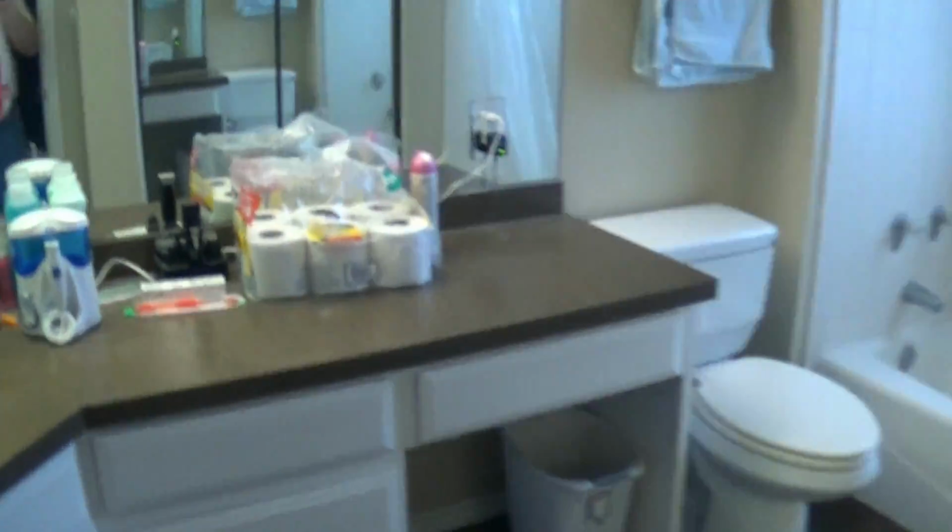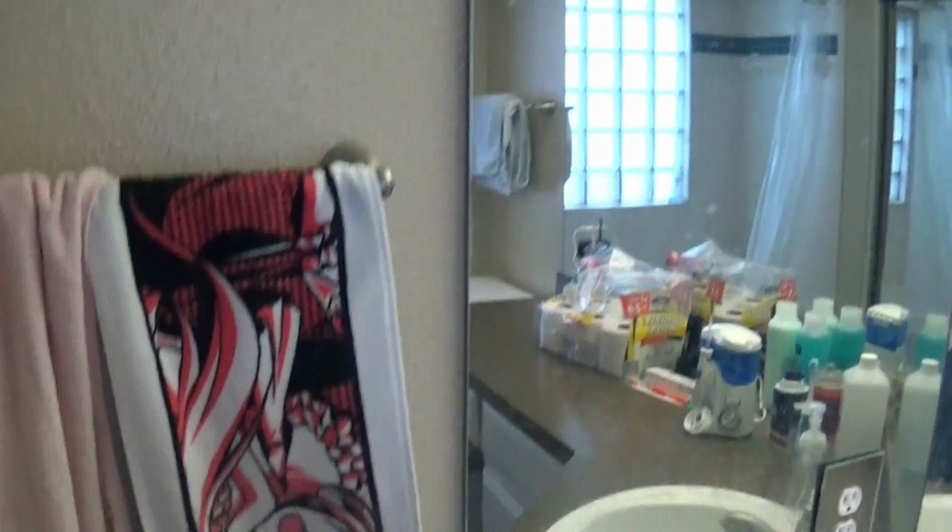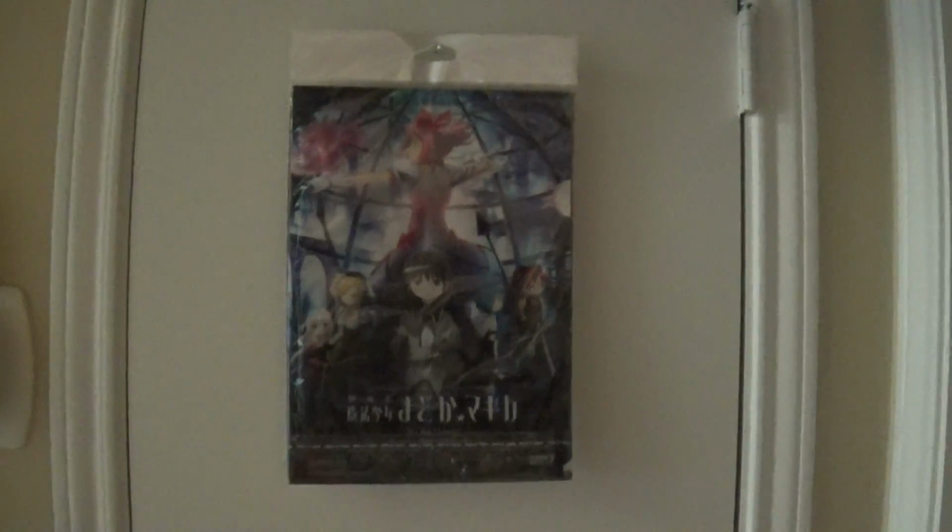I don't think the bathroom's particularly notable, just a couple anime things there, nothing else. It's an okay bathroom, spacious, but it's not a garden tub. They do have some garden tubs here, but yeah. This would be the thing that was handed out with the Puella Magi Madoka Magica Movie 3 stuff.